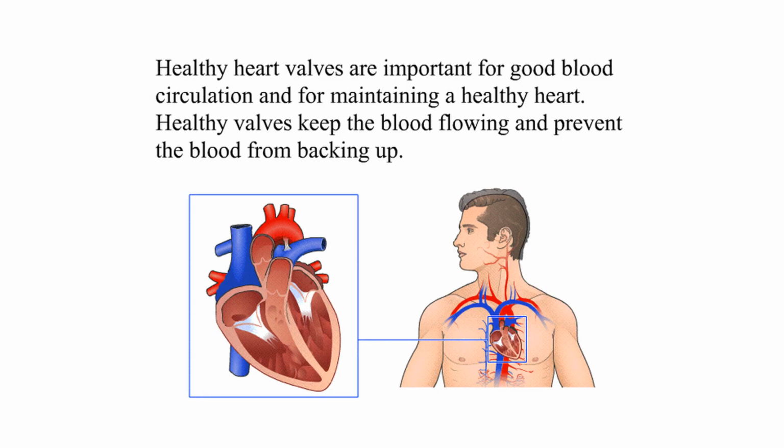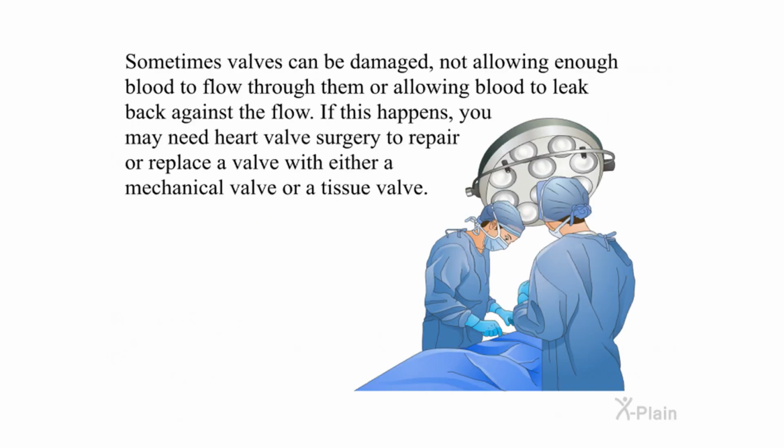Summary. Healthy heart valves are important for good blood circulation and for maintaining a healthy heart. Healthy valves keep the blood flowing and prevent the blood from backing up. Sometimes valves can be damaged, not allowing enough blood to flow through them or allowing blood to leak back against the flow. If this happens, you may need heart valve surgery to repair or replace a valve with either a mechanical valve or a tissue valve.